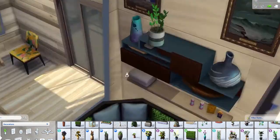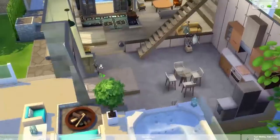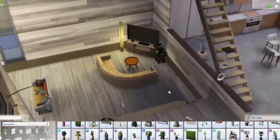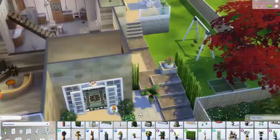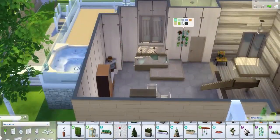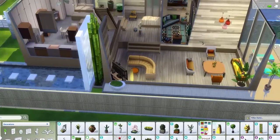And obviously sometimes I'm scrolling through and I find something that I want to use, but I have no idea where I want to use it yet. So I just kind of grab it and stick it somewhere. Yeah, I use that plant a lot too. I really like that plant. I'm trying to remember what it's from. I think it's from Snowy Escape. I can't remember. That plant there, the one I put in that little step there, I know that one's from the Star Wars pack.